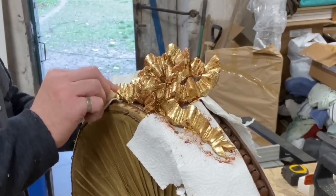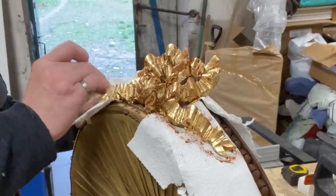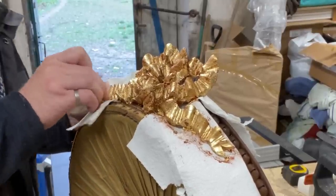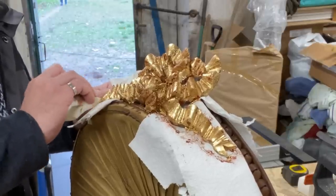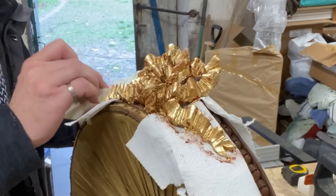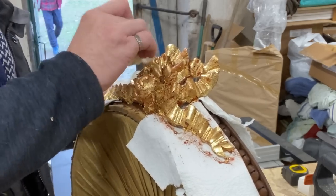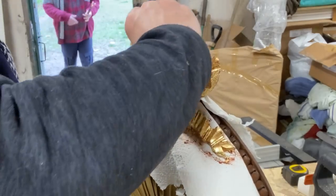Okay, this has dried overnight, and so now I can actually do a bit of rubbing here. What that does is show me where there are gaps. The other thing it does is make it very nice and shiny. It's fascinating. I do love this work. Although I'm clearly not the most patient person in the world, this is fun.